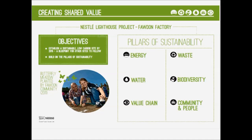We decided rather than going narrow but deep, we would actually select one of our sites to be a pilot site to develop sustainable technologies and approaches, and then as we've proven the success of those, blueprint those and share those across our other sites, both in the UK and more broadly across Europe.